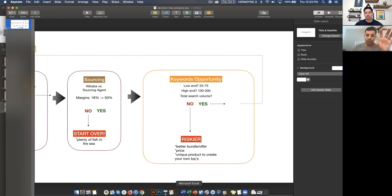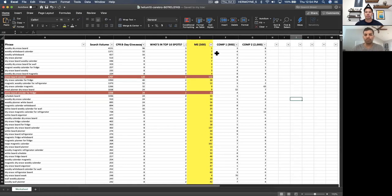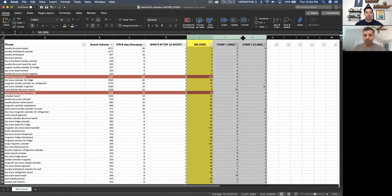So let me just give you a quick example. Let's say we find an opportunity, and there's a healthy amount of keywords. Healthy could be 1,000 monthly searches to 10,000 monthly searches. And there's enough keywords that the top 10 or 15 sellers are not all aware of. So how do you figure that out? Well, you use a tool like Helium 10 Cerebro, where you can plug in, I've got three products here.